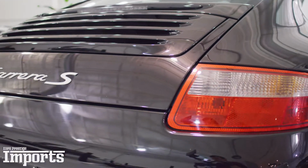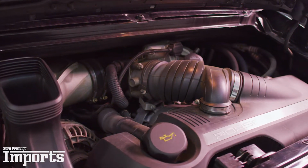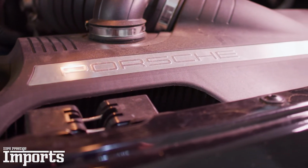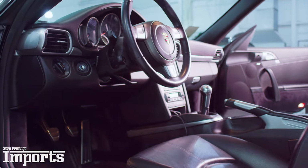The 997 generation has two marks, Mark 1 and Mark 2, so two different generations, the 997.1 and 997.2. Their engine differences are going to be the most important and significant differences for these years, along with the transmission. For the automatic transmissions in the .2s, it becomes a PDK, which is a dual clutch transmission. It's the most sought after automatic transmission of these eras.